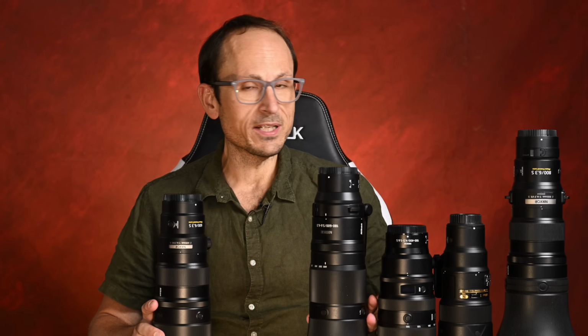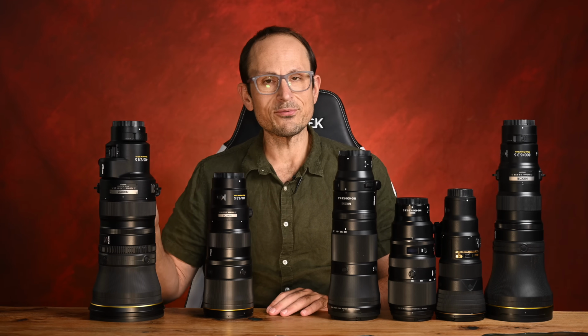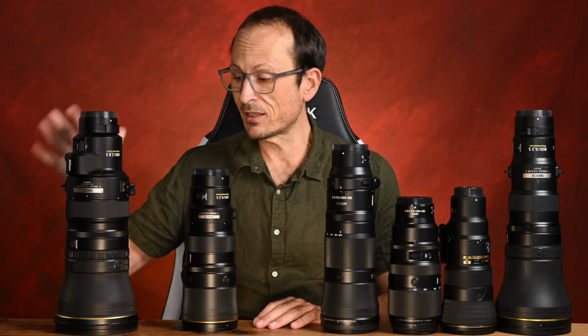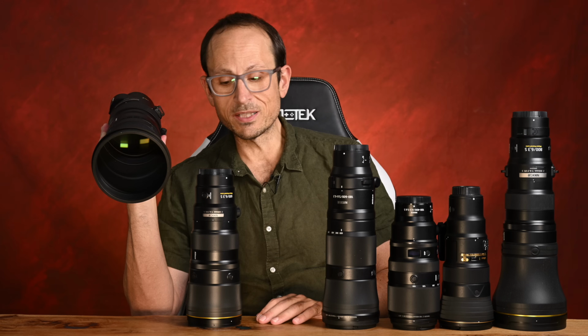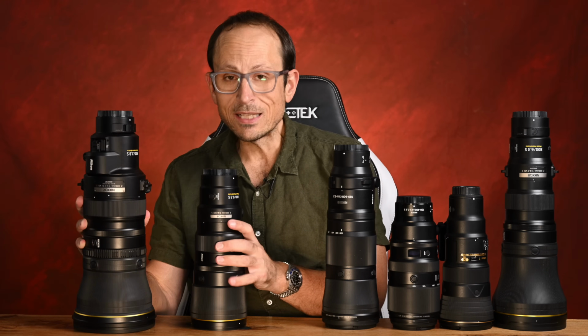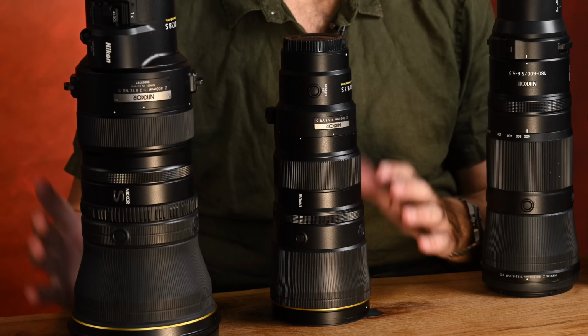Last lens I wanted to put into this comparison is the 400mm f2.8 with a 1.7 times built-in teleconverter. Really different kind of markets on these guys. This guy is an absolute chonk, 400mm f2.8 versus 600mm f6.3. They're not really in the same league, but they are all within the current range.